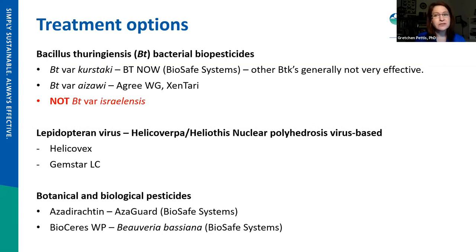So coverage is important. So if you've never paid attention to your spray nozzles or your sprayer, it would be a good time to think about what your spray pattern looks like, what kind of coverage you're getting on your plants. The better coverage you get, the better chance you have of getting good control.